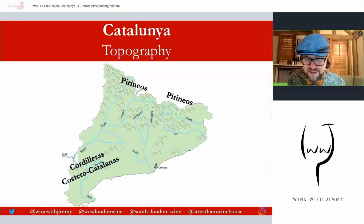Then down in the southwest of the region, I have identified here on the map the Cordilleras Costero-Catalans, which run in 2 parallel ranges. So you have the one which is the closest to the sea, which is called the Cordillera Litoral, and then you've got the Pre-Litoral, which is inland. The closest to the sea, the one down here where we've got the writing Costero Catalan, that is the Litoral, and that has lower altitudes, going up to about 760 meters. The one that runs parallel to that is where we find the highest elevations, up to about 1,700 meters.